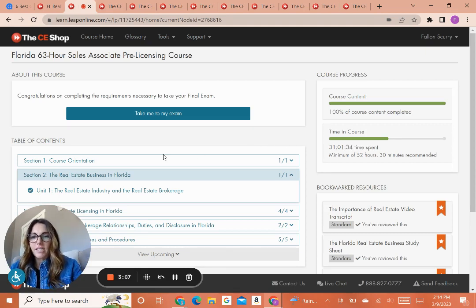Okay, let's take a look at this dashboard page now that we've gone over all of that. Up here you have course progress. This is going to show you how far along you are with your course content. I thought that was a great tool to help keep me on track and set my own goals of where I wanted to be each week, to help keep you task oriented. It also shows you your time in the course, which is nice, especially if you think you're studying more than you actually are. It keeps you honest.